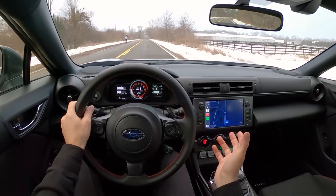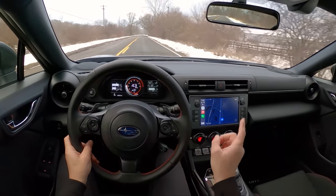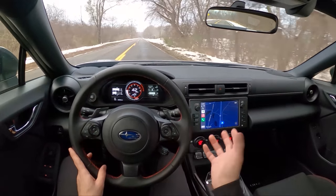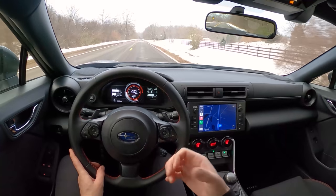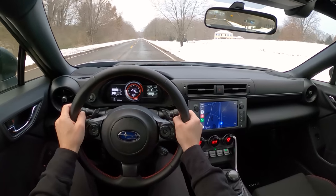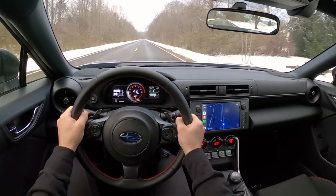And if you want to see what this automatic is like on a racetrack, I do have some track driving videos in the GR86. This is not the transmission you want on track. It's not snappy or quick or responsive or engaging like a dual clutch is. It's a little bit disappointing. And really, where most of that disappointment lies is in lack of control with your gears.